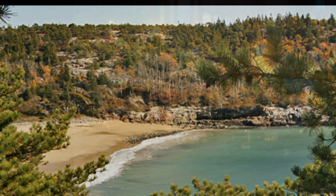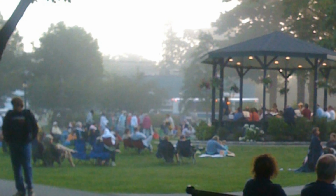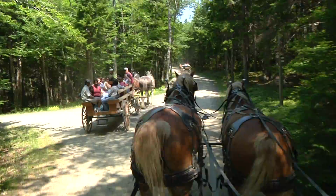Hiking, biking. We were in town yesterday evening, and in the park, there was a band playing. Oh yeah, they do that all summer. And there were hundreds of people there.